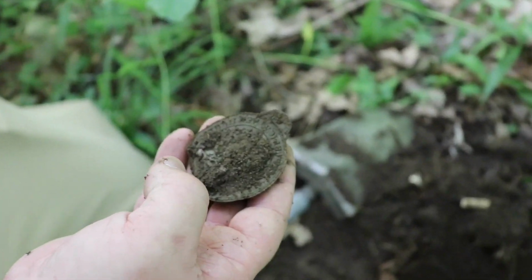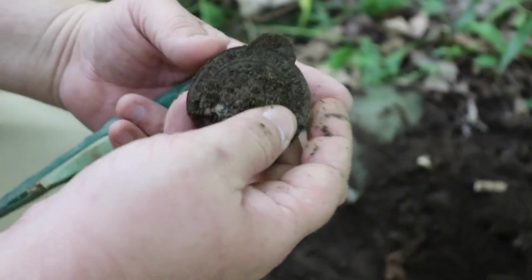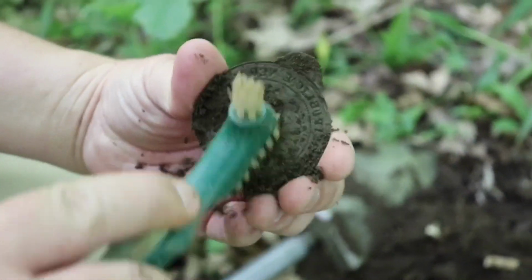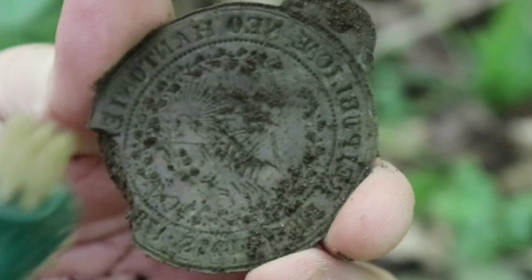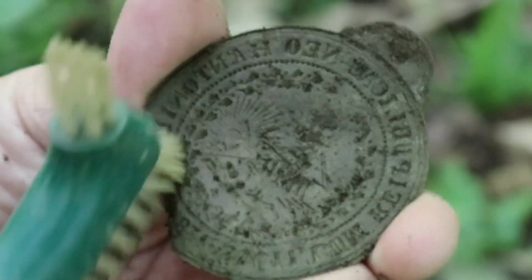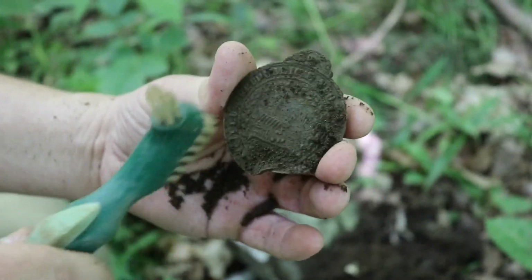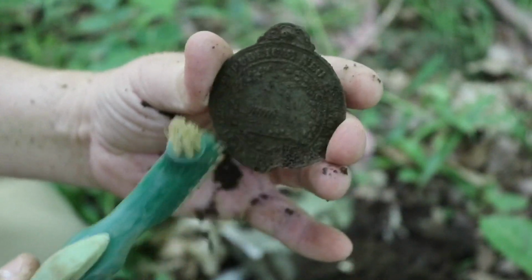Oh, it's got writing all over it. Oh boy, you got an emblem. Is that what that is? Yep. I wonder if it's the New Hampshire State Seal. Oh wow, that's in great shape. Yeah, it's stamped in, whatever it is. Yep, I think that's what I dug.